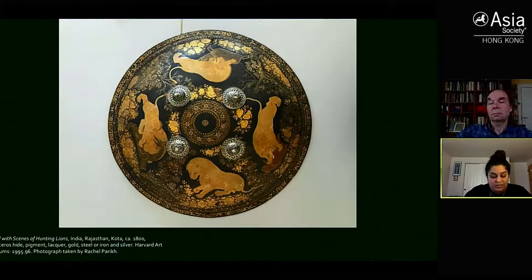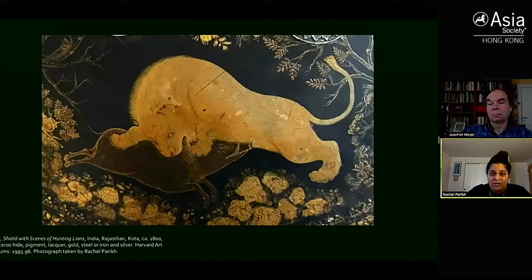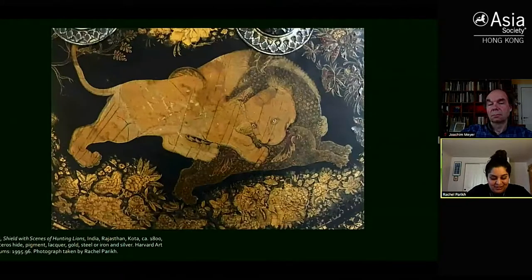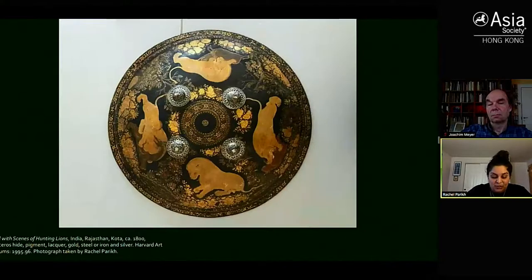Now on the screen is a rhinoceros hide shield that is lacquered in black and painted with 4 vignettes that each feature large golden lions, 3 of which are engaged in combat with either a boar, a goat, or a mythical creature. Although intended as courtly regalia, the shield's sumptuous decoration is actually a reflection of the original intended use of such shields, which was to protect during the hunt.